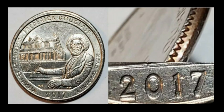All right, so here's one that's really out in left field. This is a Frederick Douglass National Park Quarter, 2017 style. I believe it's a Philadelphia. This one right here exhibits another tilted partial collar. You can see the railroaded edge here. The date looks like it's doubled, but that's all part of the tilted collar process.